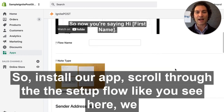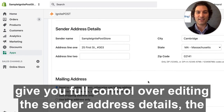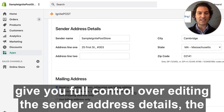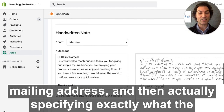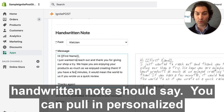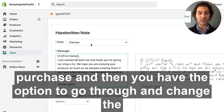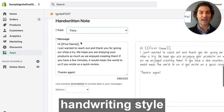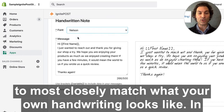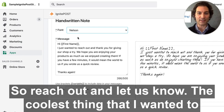Install our app and scroll through the setup flow like you see here. We give you full control over editing the sender address details, the mailing address, and specifying exactly what the handwritten note should say. You can pull in personalized variables based on the information from the user who just made the purchase, and you have the option to change the handwriting style to most closely match your own handwriting. In fact, if you want your own handwriting to appear here, we can make that happen as well, so reach out and let us know.